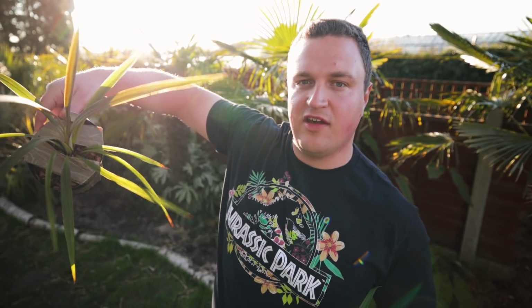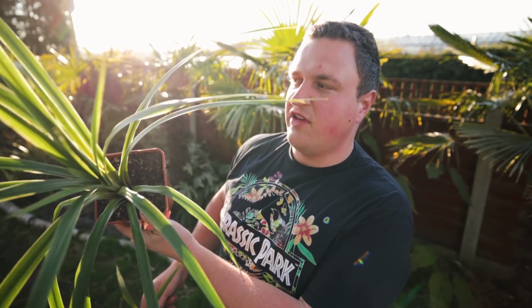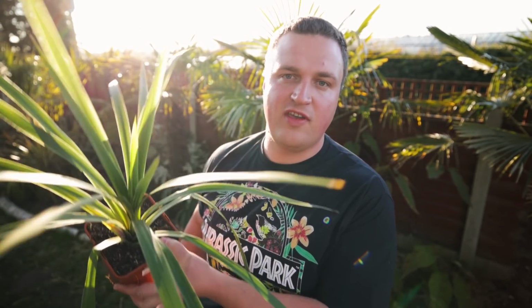Just for comparison purposes, here's the Cordyline indivisa, and this is a standard Cordyline australis. Well, there's actually a few special named versions, but essentially they're all the same plant. Maybe some of them have got slight tinges of red to them. But as you can see at this size, they don't look hugely different.